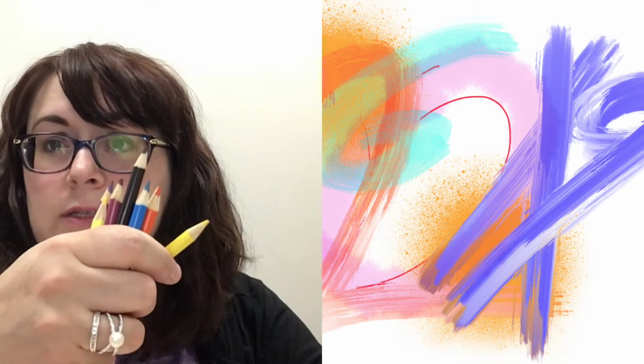We're kind of going back to elementary here because it's fun. So what I have is loads of colored pencils. If you have colored pencils at home, you can use those, or you can use crayons or markers, it doesn't matter. I have watercolor paper, but you can use any kind of paper you want. I like the thick watercolor paper because it's thicker and I can use watercolors on it if I choose, but I'm just going to use colored pencils today.